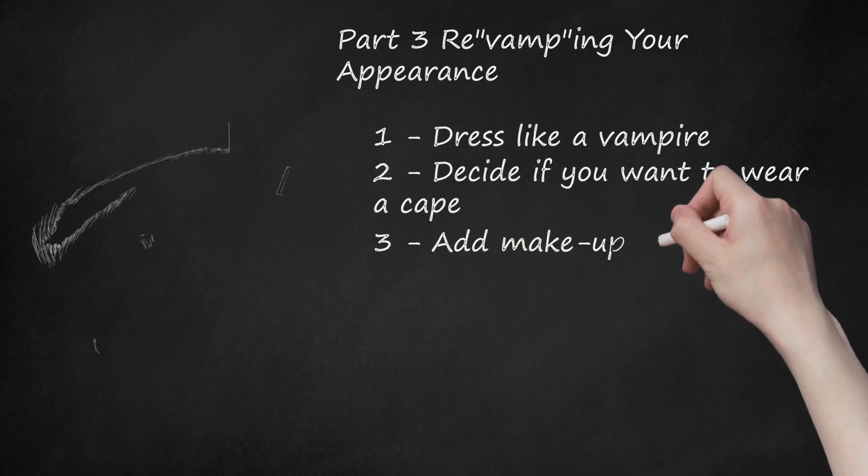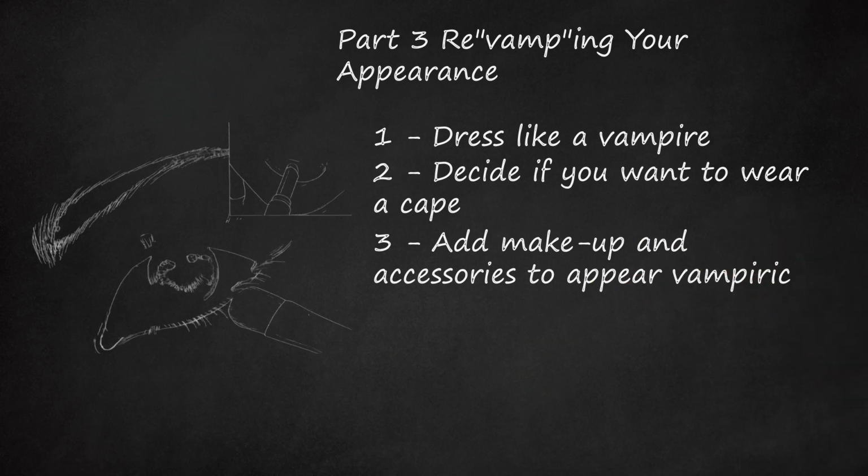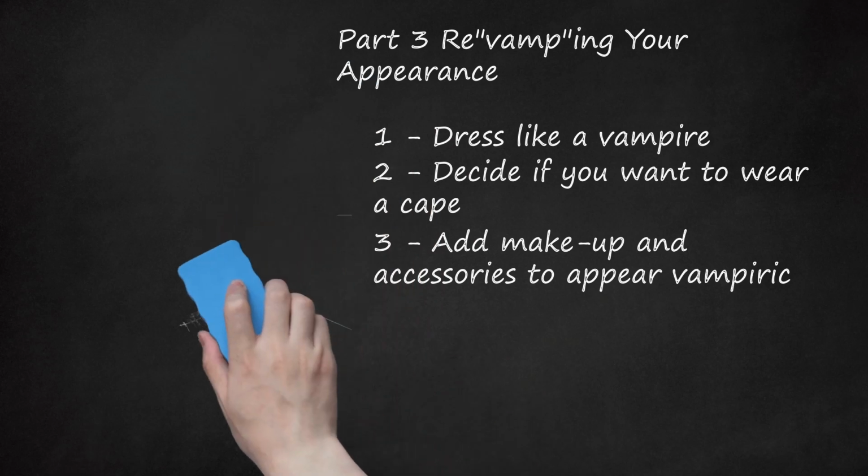3. Add makeup and accessories to appear vampiric. Makeup can help you achieve the pallor common to traditional vampire appearance. White skin, dark eyes, and crimson lips are easy to achieve, while getting the right fangs and changing your eye color can be a little more challenging.